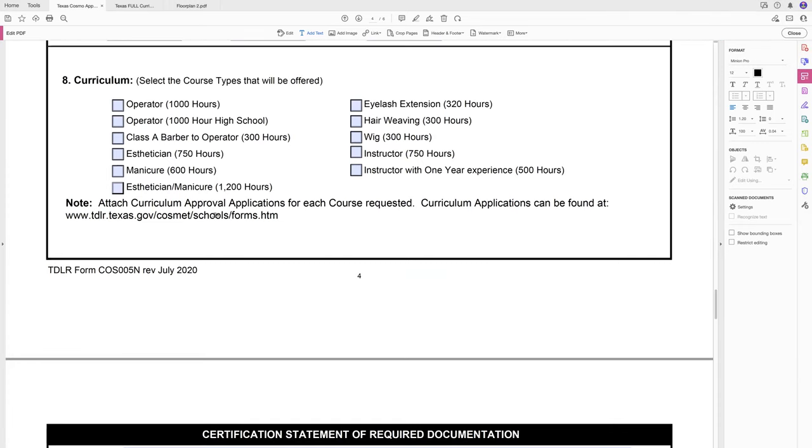Yeah. On this section here on number eight, the very last option, instructor with 1 year experience or instructor for 750. Those are no longer available. The state of Texas has currently done away with the instructor program. Crazy as it is, but it's no longer there. So those would be two options that you could not fill out because they will not accept your package.